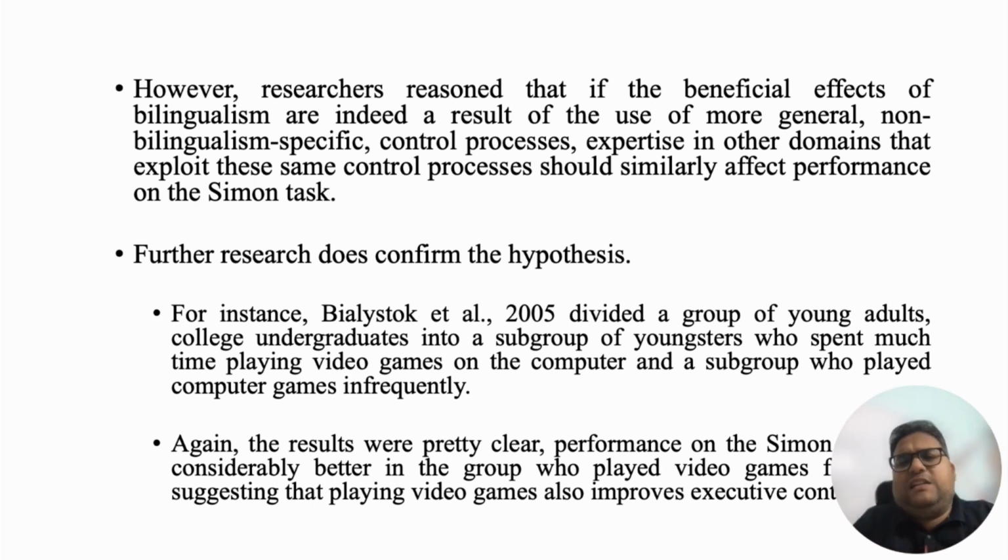So it basically tells us that any kind of practice with executive control abilities, even if it is just playing video games, actually improves executive control. In some sense, you can connect this to the fact that any task, bilingualism, which is language specific, or non-verbal tasks which provide some practice with executive control, will have a similar beneficial effect on individuals' executive control capabilities.